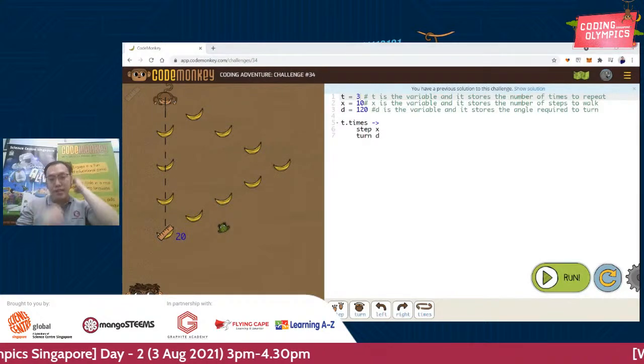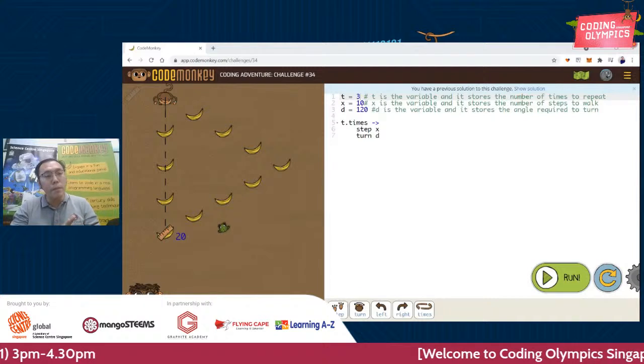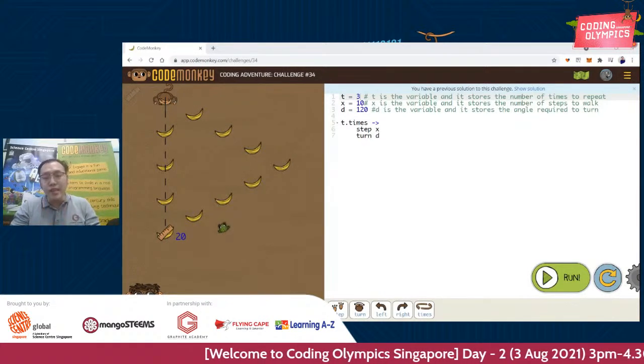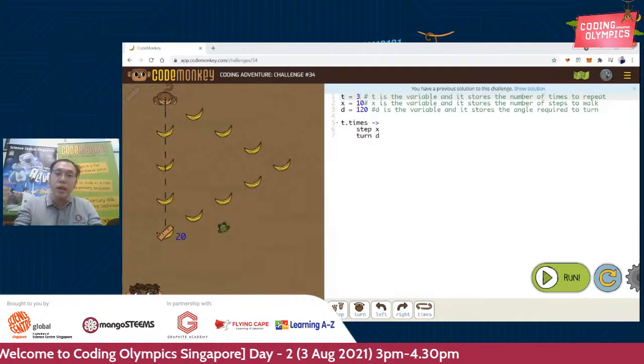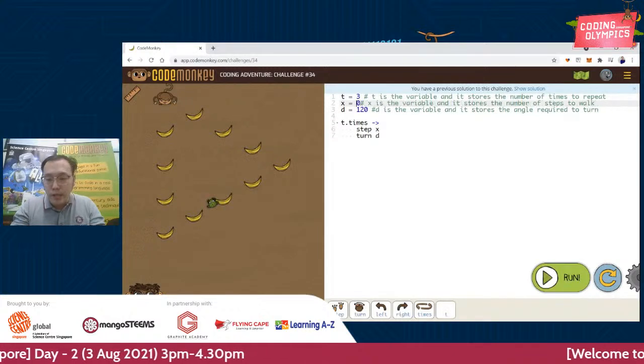Now, remember, there's a math concept we learned in math. It's called polygons, and regular polygons have the same length of sides, right? So their sides are the same. So if it's 20 steps here, this is a triangle, it's 20 steps for all. So I will now change X equals to 20.